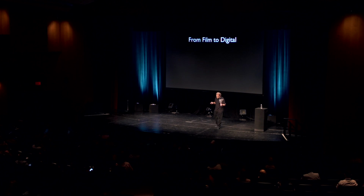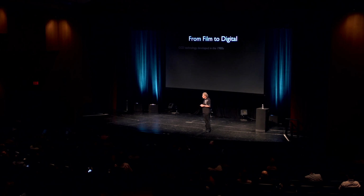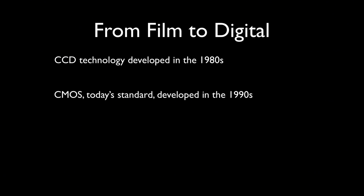The film high-speed industry lasted throughout the late 1800s through the 1900s into really the 1980 timeframe, when CCD technology, which had been used in cameras prior, began to be used in high-speed imaging. CCD imaging had some problems in terms of its power consumption, image artifacts, and the speed at which you could run it. And so in the 1990s, CMOS was developed. By the way, CCD is a semiconductor technology, as is CMOS, complementary metal oxide semiconductors. Anyway, that's the technology that's used in most digital cameras today, CMOS technology.